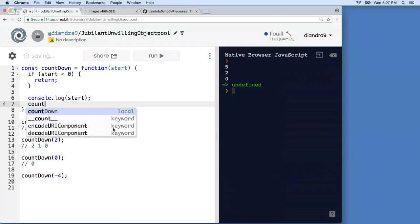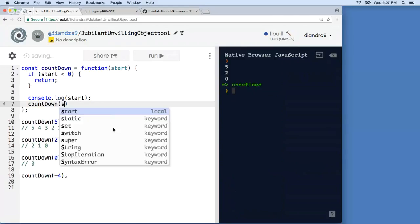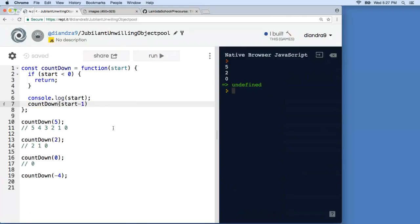So now I'm going to call countdown on start -1. That's saying, okay, do everything we just did, but we want start to be 1 value less. So let's see how this works. Looks pretty good. We have the countdown from 2 here, the countdown from 1, the countdown from 0, and then it looks like nothing was logged for this final function call.